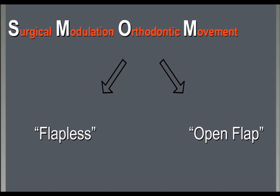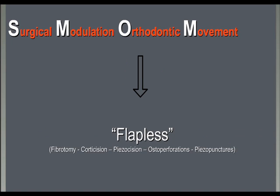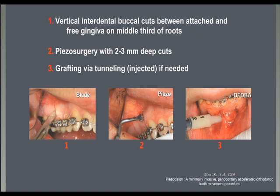First of all, the surgical procedures are different. We have divided them in two major groups. On one side, the flapless surgeries, and on the other side, the open flap surgeries. Among the flapless surgeries, we find fibrotomy, corticism, piezocision, osteoperforations, and piezopunctures. Piezosurgery is the procedure that has encountered major favor in the literature.